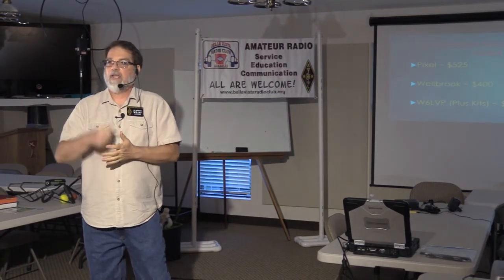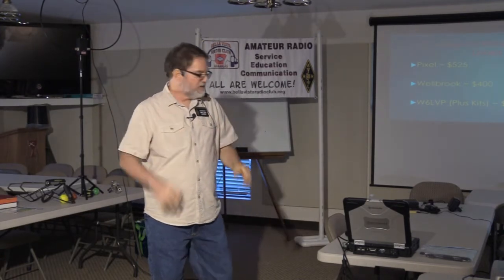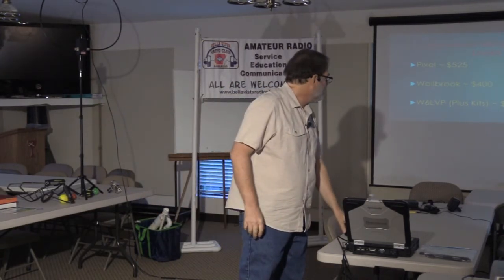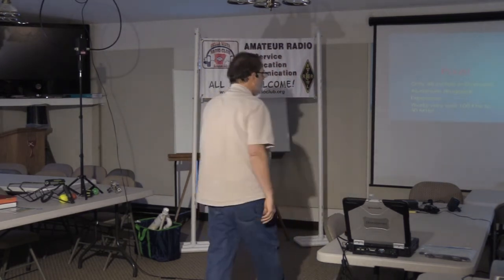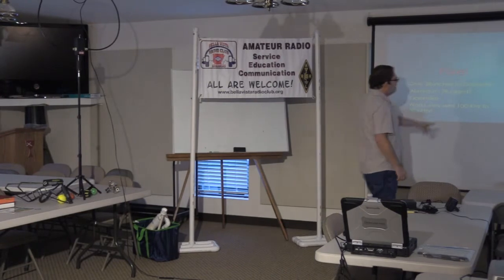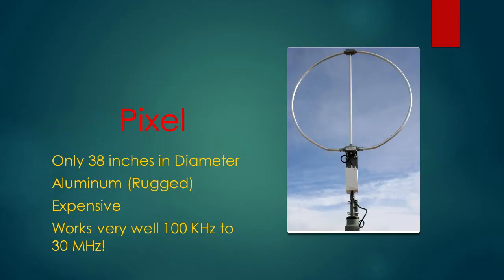They're either remoting in or they're using a Pixel loop for receive on the deal. These convention centers are some of the most noisy places I've ever seen. That's the Pixel loop. You might ask, well, what's so great about it? It's 38 inches in diameter. It's made out of aluminum conduit, more or less.